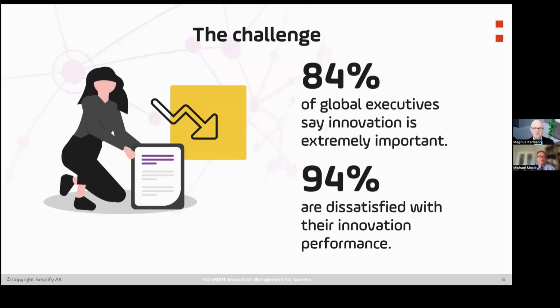So now is the time to start to think about what it is that we can do, apart from what we're doing already, that can actually increase the productivity or the effectiveness and efficiency, if you will, of our innovation efforts. And that's where we see these standards would fit in.